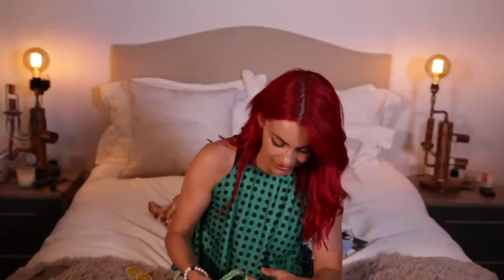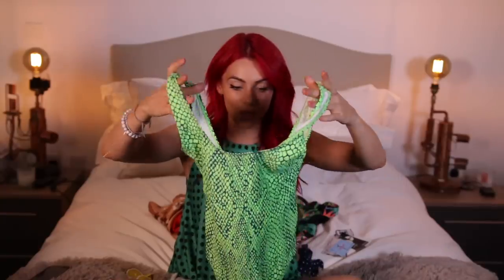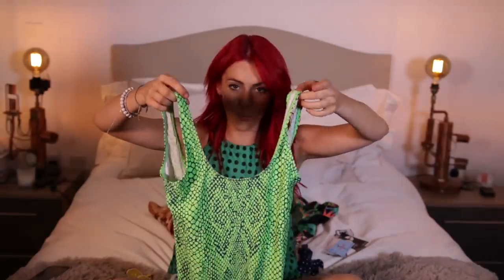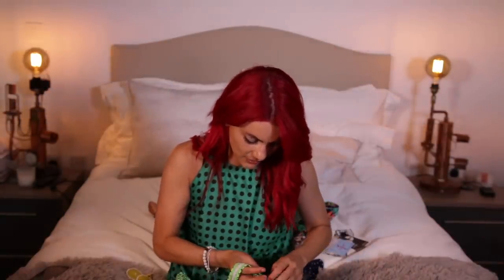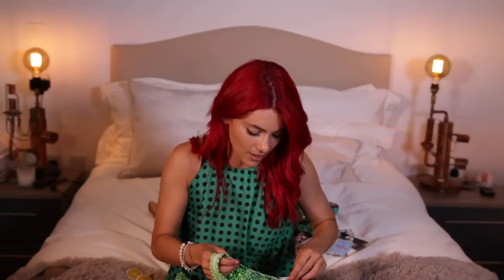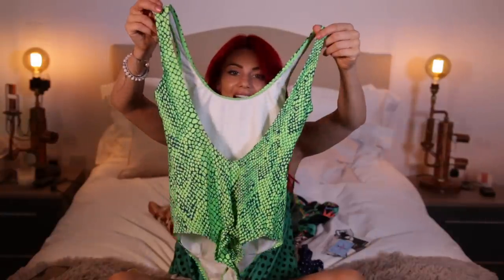So I went for, it's no surprise, but I do love The Little Mermaid. When I saw this online, I just thought, that is Ariel all over, isn't it? So I went for this green one piece. I personally like a one piece. I'm not a huge fan of two pieces. I'll still wear them, but I prefer one. It's got a nice little cut out back, and I wore this one quite a lot on the holiday.